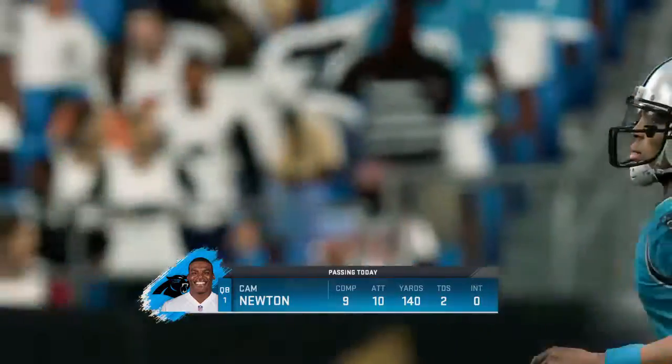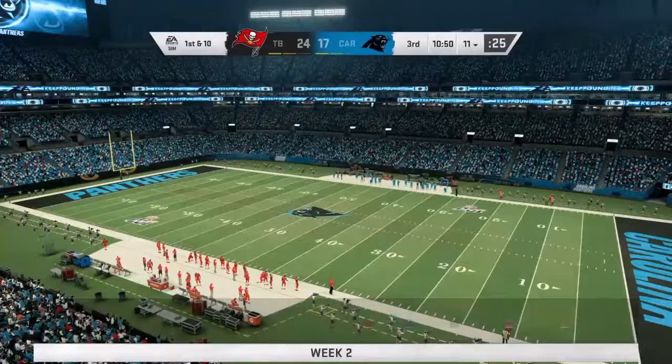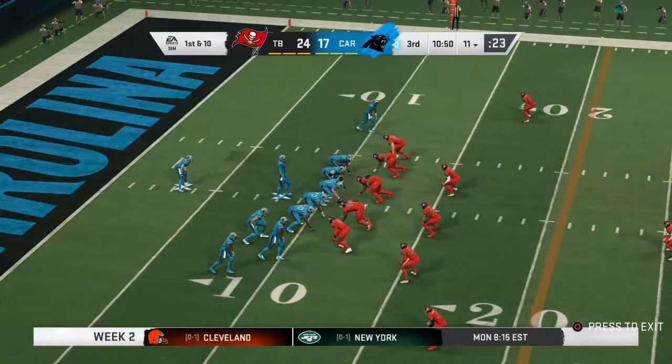Cam Newton getting ready to go again on offense. He has been consistent, hasn't he? He played well in the first quarter. Now continuing. Here we go.